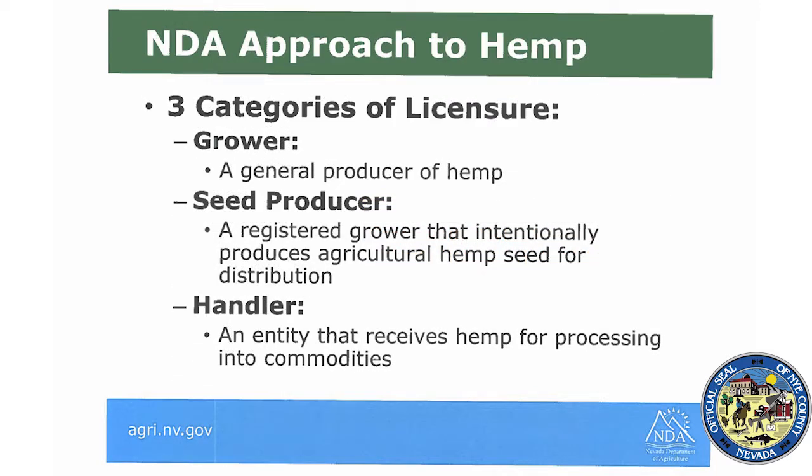So to support the industry, we've been commissioned to offer 3 different categories of licensure. That's the grower, seed producer, and handler. And I want to preface, in order to be considered a seed producer, you also have to have a grower license. And we'll break down what each of these entails.